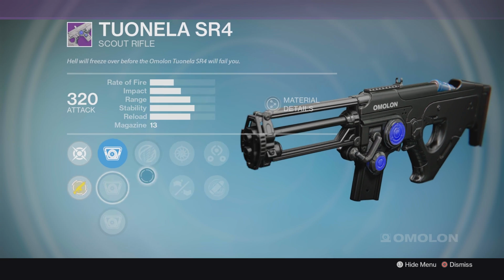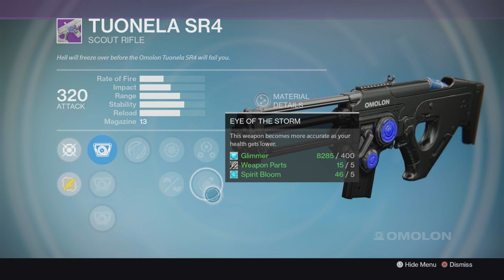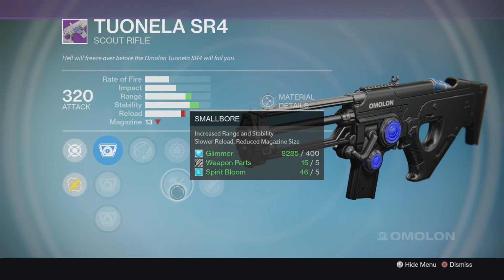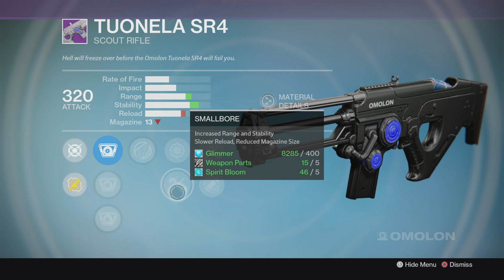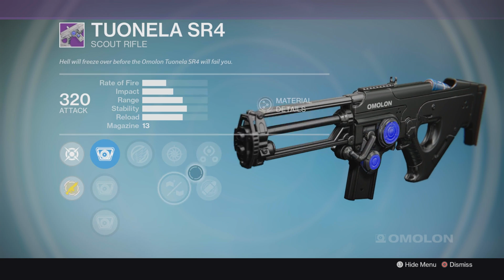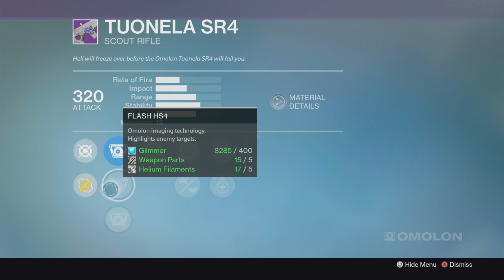Roll number 2 has got the Torch HS2, which does boost aim assist. It also comes with Icarus, Snapshot, Small Bore, Third Eye, and Eye of the Storm. This is at least a little bit better. Small Bore, again, is going to give it a small boost to its stability, but it's going to cost it some magazine size. But you could probably get better perks than both Third Eye and Eye of the Storm in that third perk tree, so unfortunately roll number 2 isn't great.